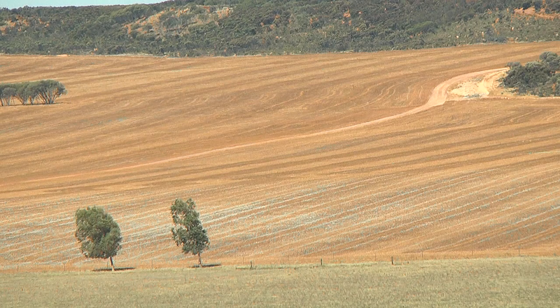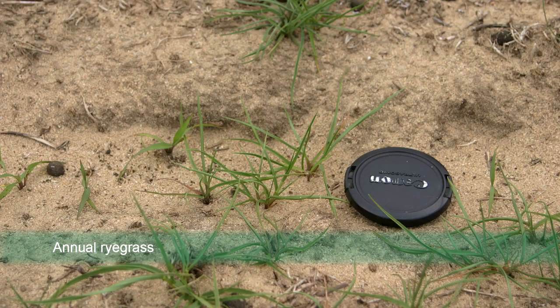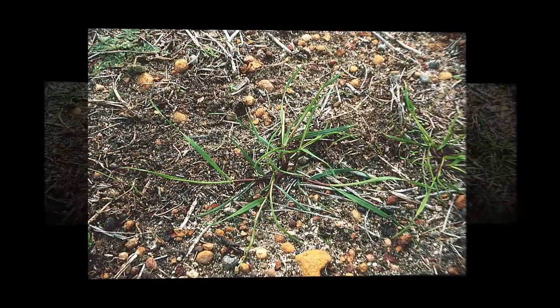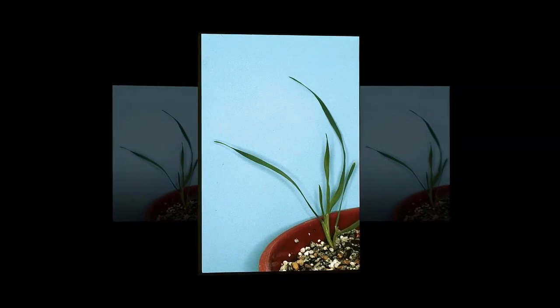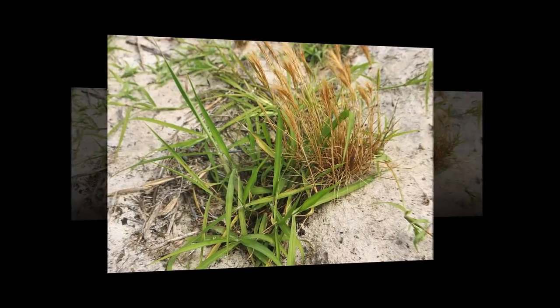In addition to the sown subtropical grasses, there can also be late germinating annual grasses. As a general rule, the annual grasses are much more vigorous seedlings, so they can be differentiated by size. The grasses most likely to be present are annual ryegrass, barley grass, brome grass, and silvergrass.